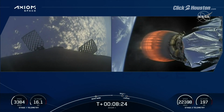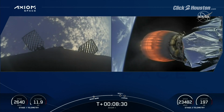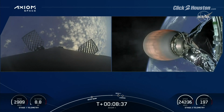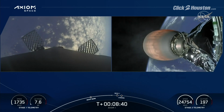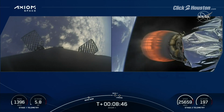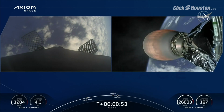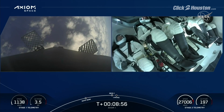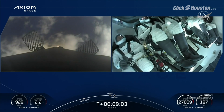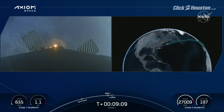The next event is second engine cutoff, or SECO 1, as you see there on the timeline at the bottom of your screen. Stage 2 internal guidance. That's where we shut down the MVac engine. Copy, Shannon. Stage 1 transonic. Note that our landing burn and second engine cutoff will occur about the same time. All right, we've got a live view of the crew inside Dragon Endeavour on the right-hand side of your screen. Stage 1 landing burn. Landing burn has begun for the first stage.